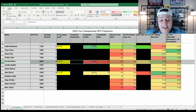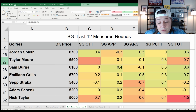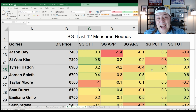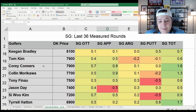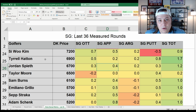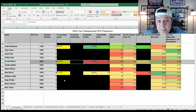So Tyrell Hun of late not playing his best golf. So I think this is why we might get a slightly lower owned version of him than he should be. He's still gaining off the tee and with the putter, but has not been very good with the irons. If you zoom out, right, you start to see a better version of Hun. In fact, gains across all 4 categories if we zoom out to the last 36 rounds. And that's the real Hun that we're buying in on, right? The one that in elite tier events, elevated events, events early in the year, was finishing top 5 almost every single time. So at $6,900, I think it's just an absolute steal.